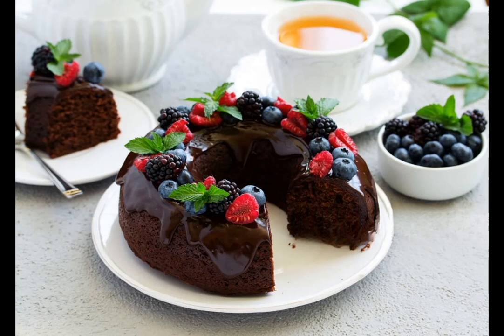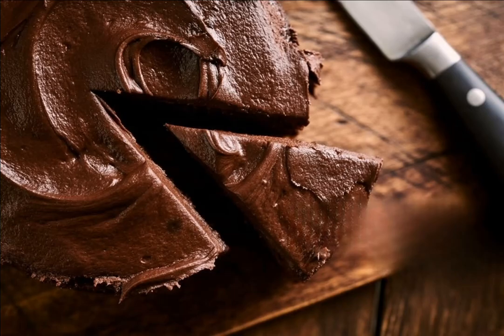Pour the wet ingredients into the dry ingredients, mixing until fully incorporated. With the mixer still on low, gradually add the coffee, mixing for about 2 minutes until the batter is smooth. Scrape down the sides and bottom of the bowl as needed. Divide the batter evenly among the 3 prepared pans.